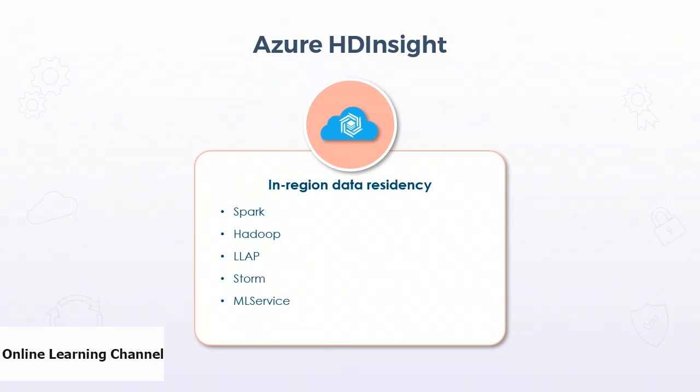So if you have any data that needs to be in one region, we have to keep that in mind when we're setting it up. Kafka and HBase do store customer data, but it's stored in a single region, so that satisfies the in-region data residency requirement. And like we mentioned, Spark, Hadoop, LLAP, Storm, and ML Service don't store customer data, so they automatically satisfy the in-region data residency requirement.